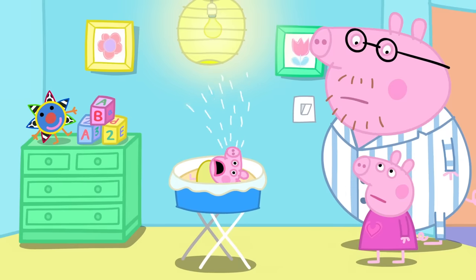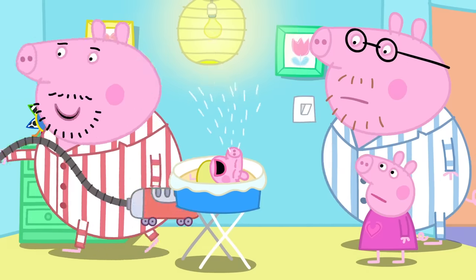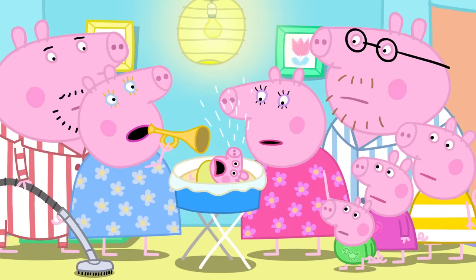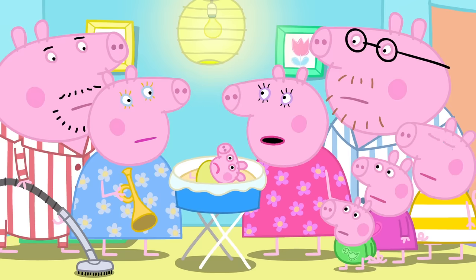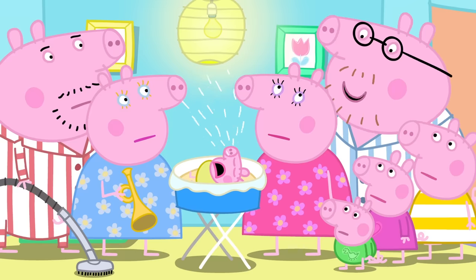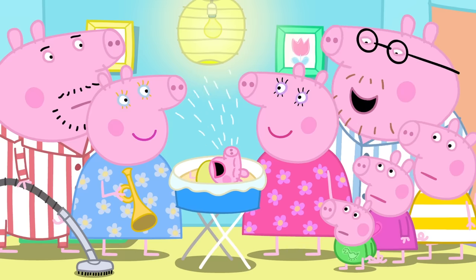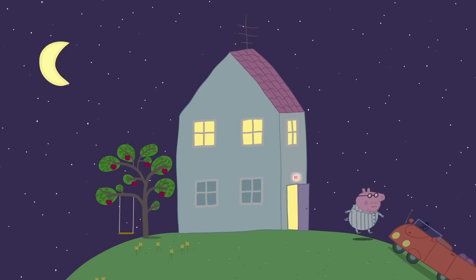Ah. The light has woken Baby Alexander. It's all right. I've got the vacuum cleaner. I've got the trumpet. Stop! Stop! I remember another quiet way we used to get George to sleep. Oh, yes! We drove him around in the car. I'll get the car started. Don't forget the alarm! Daddy Pig has set off the noisy house alarm.